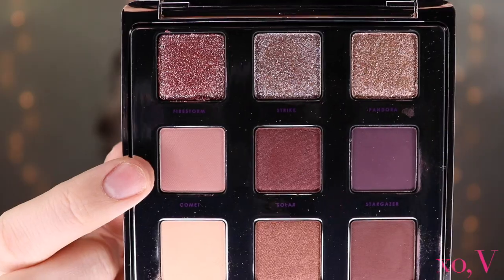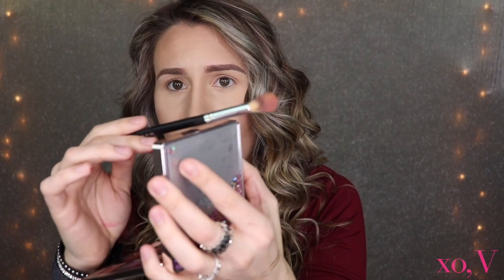Alright, so now we're going to go in with a creased color. I think we're going to do some purples. I don't want to be too extreme with the look since I have a very bold lip going on. So I'm going to take the shade Comet and dip into the crease area. That one is definitely a lot drier. There's a lot more pigment coming off of that brush. Goodness.